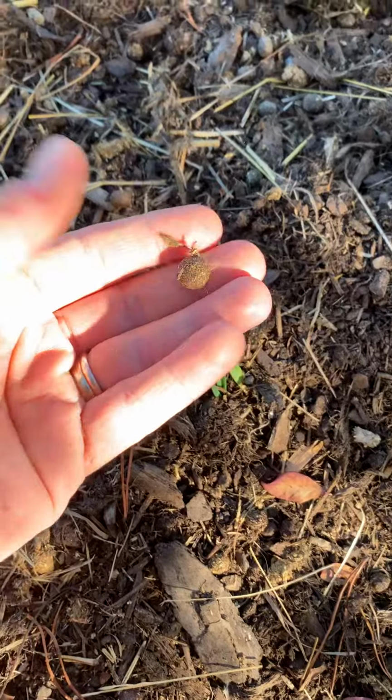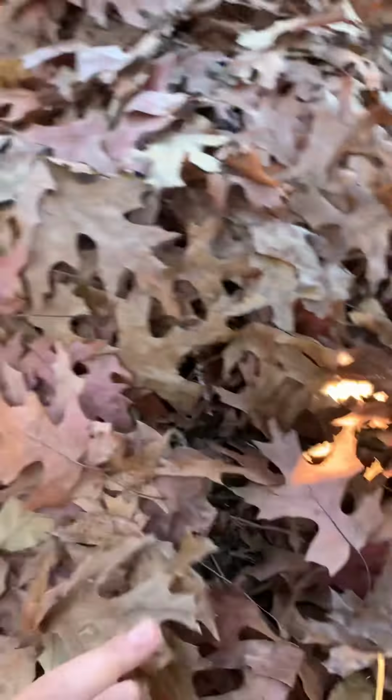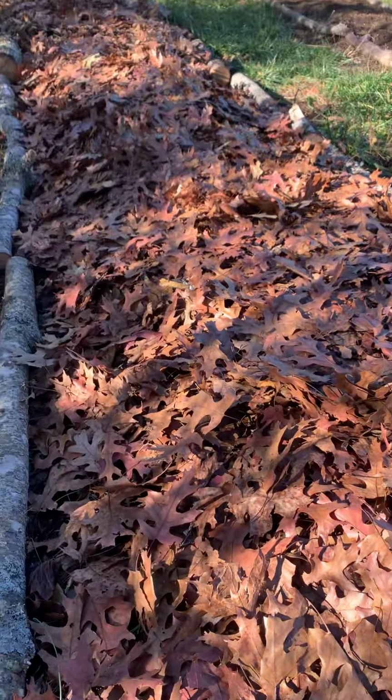That's slow release fertilizer. It's amazing stuff. It won't burn your plants. You can put it on it instantly after your bunnies are pooping. And leaves are excellent fertilizer.